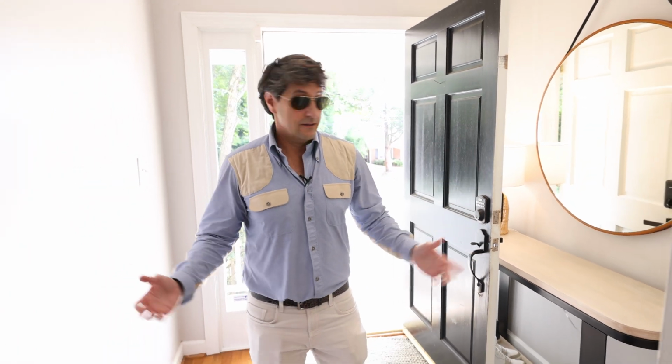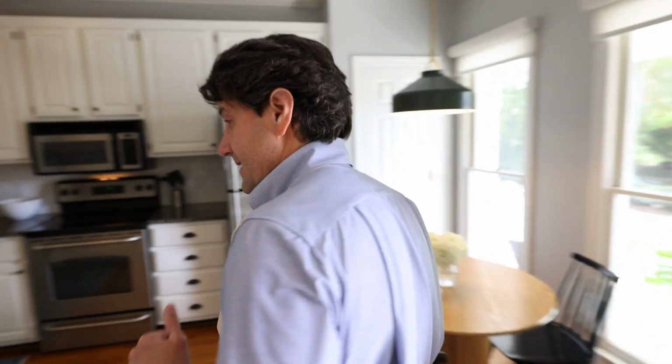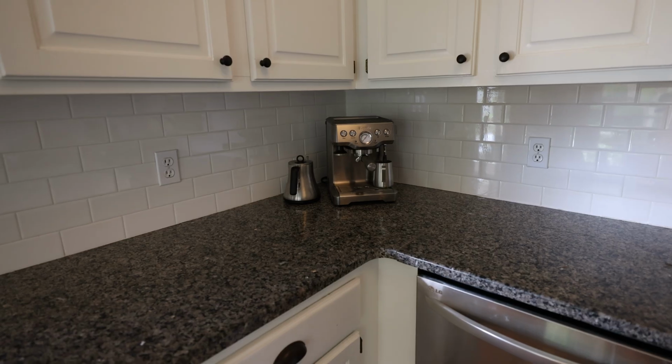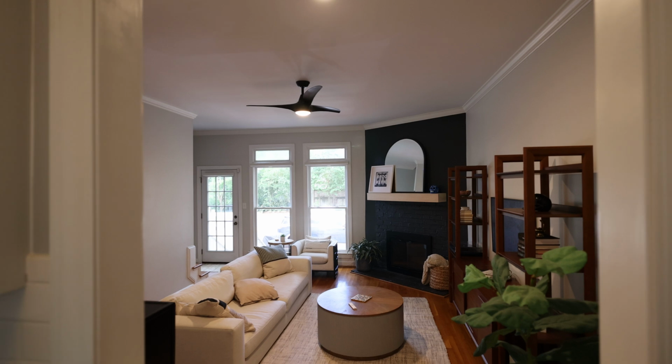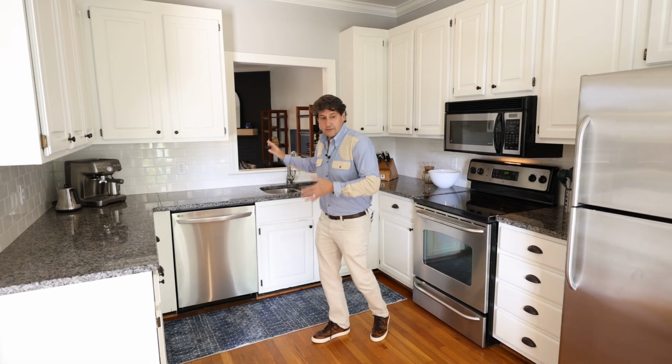So the first thing you'll notice is this bright open foyer. Great area to drop off your sunglasses, your keys. Two side lights on each side of the door lets in lots of natural light. You flow into this nice open kitchen. Granite countertops, white cabinets, real wood, white subway tile. This nice open pass-through to the family room. You can pass drinks, do what you need to do.